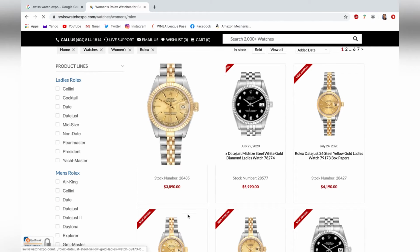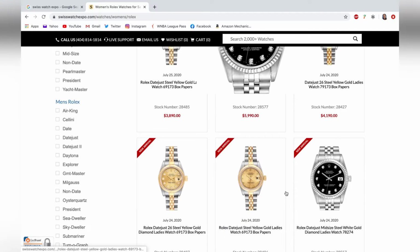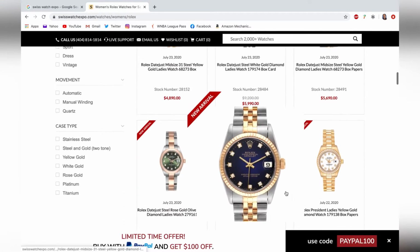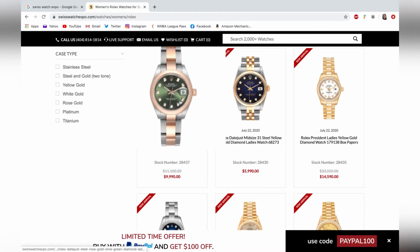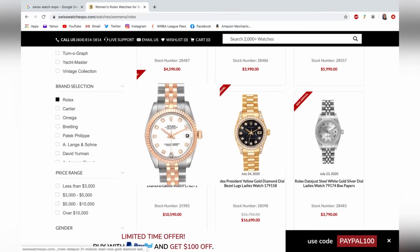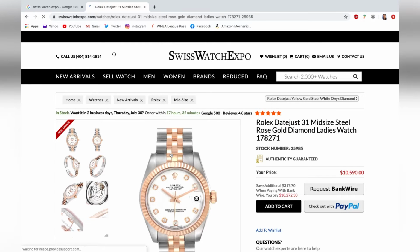The cool thing is they get watches like every other day. So when I talked to the salesperson, they buy watches all of the time. So if there's something that you like that's not there, just keep looking, so they may end up having it. Or if there's something that you like that just sold, keep looking, so it's more likely than not they'll get another version of it.